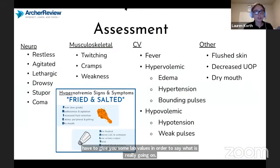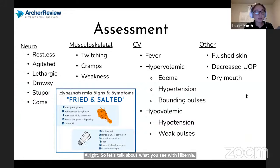All right, so let's talk about what you see with hypernatremia. So you're going to see some very similar things to hyponatremia, unfortunately. So it's hard to differentiate sometimes. You're going to see some mental status changes for sure. We're going to see sometimes restlessness and agitation, sometimes lethargy. So it kind of really depends on the patient and their levels. You can see drowsiness, stupor, coma, and even at certain levels, you can see seizures with hypernatremia as well. So that isn't just with hypo, but that is something that we kind of associate more with hyponatremia.